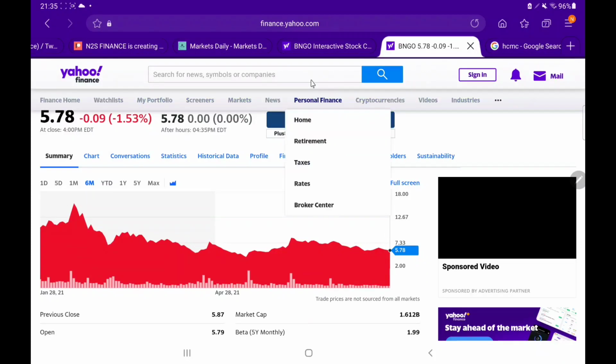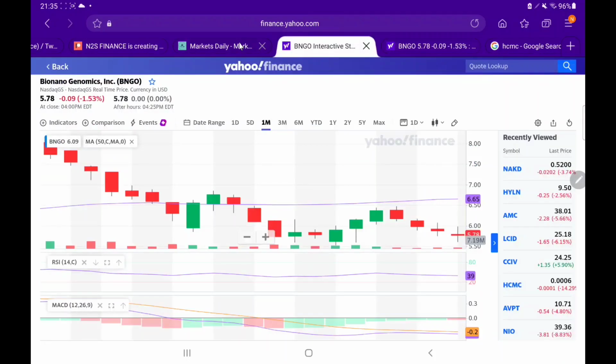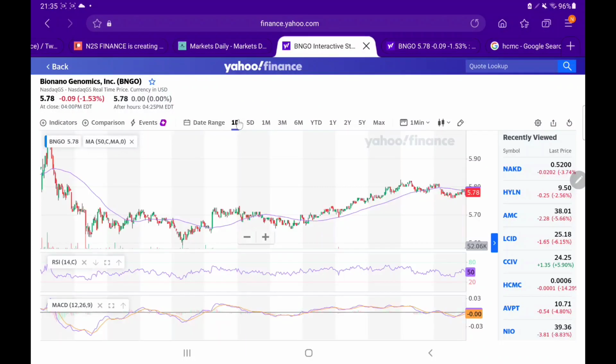So overall, Bngo, I do not think it is a bad company at all. I think this company is definitely coming potentially close to being undervalued, and we will get into that in just a moment. But let's have a look at what the technical indicators are saying on these charts over here.